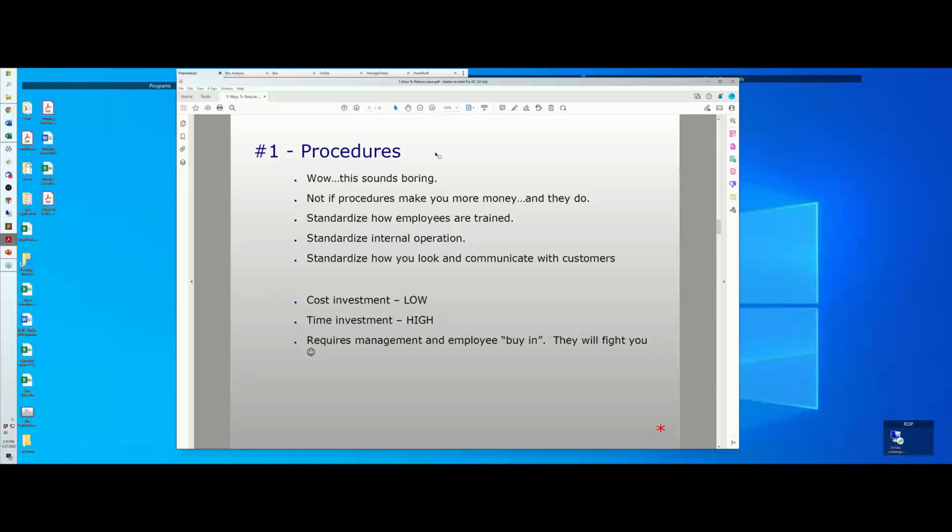But the first one I'm going to talk about is procedures. And if you've been around Shopworks for a while or watched any of our presentations, we have specific presentations just on procedures. And we mention procedures a lot when we're doing other presentations. And it's boring. It's a boring subject, and I mention that every time. But procedures aren't boring because they make you money. That's a fact. They standardize how employees are trained. They standardize internal operations. They standardize how you look and communicate with customers. And all those are benefiting your business.